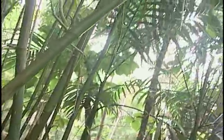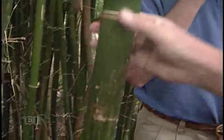One is it gets up to 100 feet tall, has many uses. It's a member of the grass family. Can grow as much as 2, 3, 4 feet in a day in the right type of habitat. Of course, this is a rainforest type bamboo. There are bamboos that are found in cold areas.